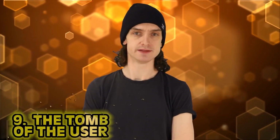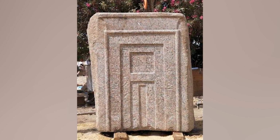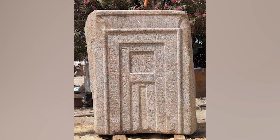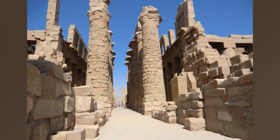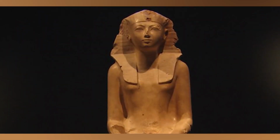Back in March 2010, the Egyptian Supreme Council of Antiquities released this photo. This 6-foot-tall slab of pink granite was carved over 3,500 years ago, and this door was found near Karnak Temple in Luxor, and originally it belonged to the chief minister of Queen Hatshepsut back in the 15th century.